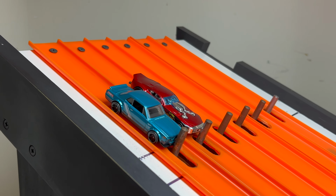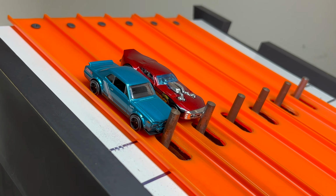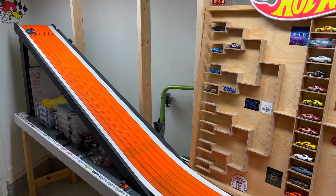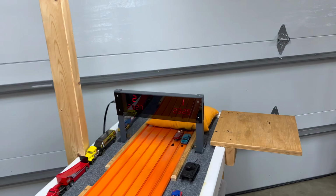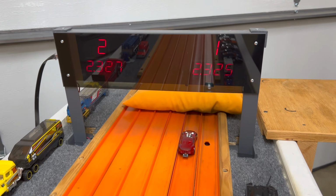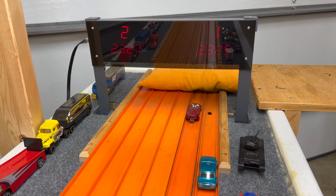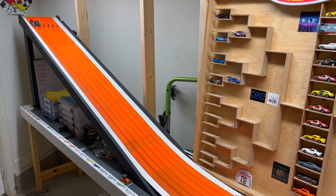And for the final race, we've got the Skyline in lane number one and the Nitro Doorslammer in lane number two. On your marks, get set. Ooh, look at that, 2325 to a 2327. Skyline's got it by 2,000ths. Lanes swap, 2325 is the time to beat. On your marks, get set, go.